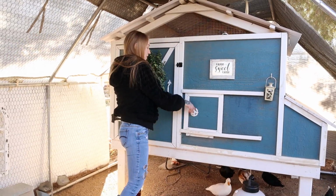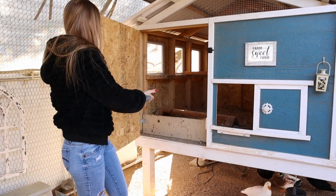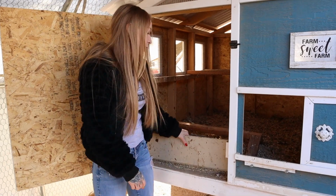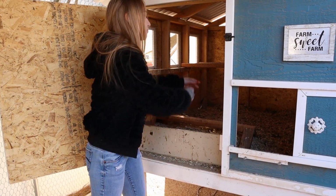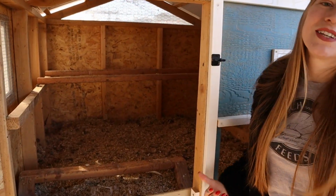Our chicken door slides open here, but we put a large human door so we can easily bring a wheelbarrow in here. We have this for our deep litter method. Remove that and just rake out all the bedding. The bigger the human door, the better. Now let's take a look inside.